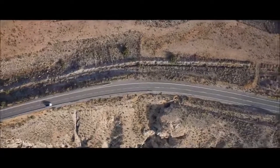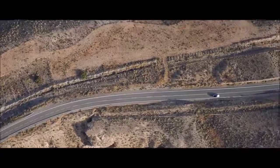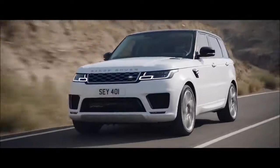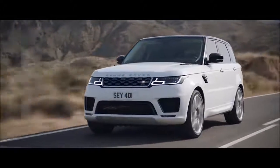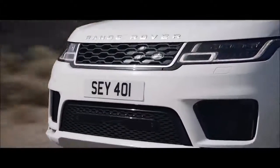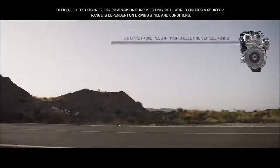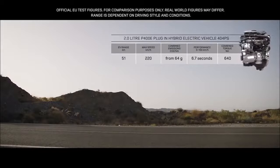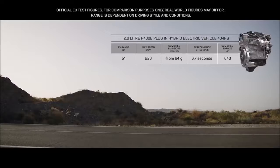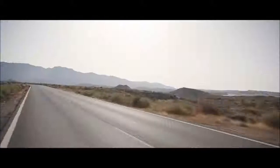The new Range Rover Sport offers a choice of 8 different powertrains. Land Rover's first plug-in hybrid electric vehicle, the P400e, represents a new and exciting chapter in the marque's distinguished history. A composed and luxurious ride with Range Rover Sport capability and plug-in hybrid levels of emissions of 64 grams per kilometre. The PHEV P400e features an efficient 2-litre Ingenium petrol engine, coupled with a high-output 85 kilowatt electric motor, which deliver a combined output of 404 PS.